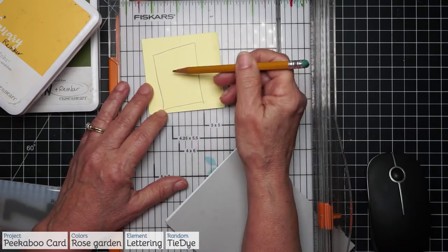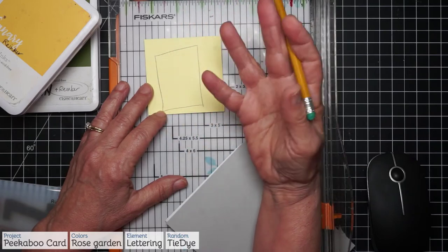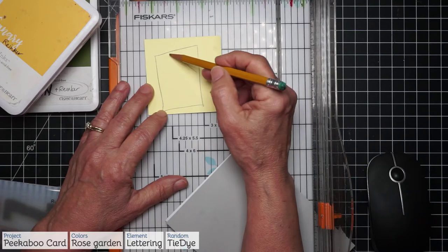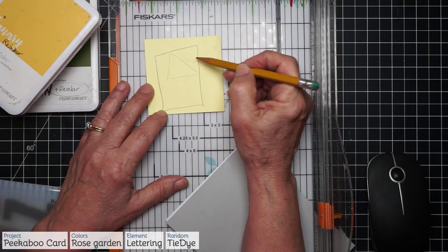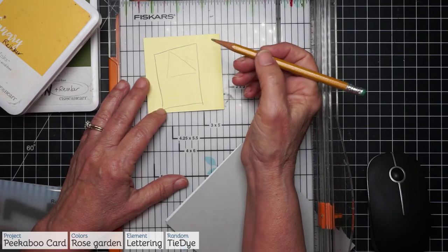A peekaboo card is something that just has an element where you either pick it up and see something that's a surprise, or you just have a corner folded down. And then you have the surprise right here. Like peekaboo, but it doesn't have to be a person or anything.